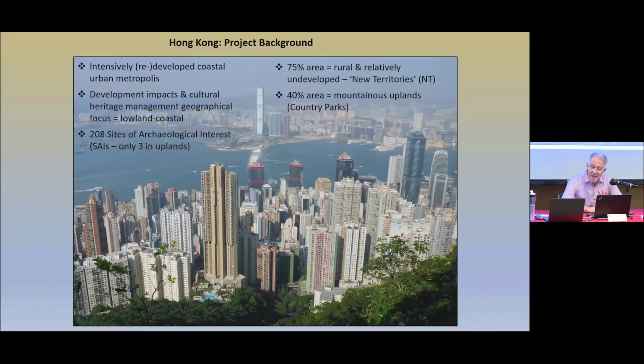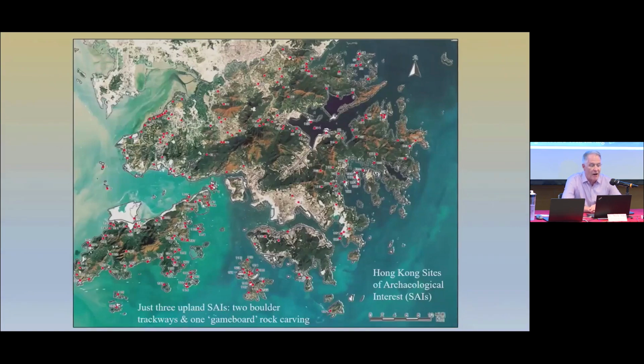Now, what many people outside of Hong Kong who've not visited Hong Kong don't realize is that 75% of the area of the Hong Kong territory is actually still rural and relatively undeveloped. The area we know very well as the New Territories, or NT for short. But also 40% of the area of Hong Kong's territory is mountainous uplands. And these are the country parks that many of us love to go hiking in. And these were established in the 1970s.